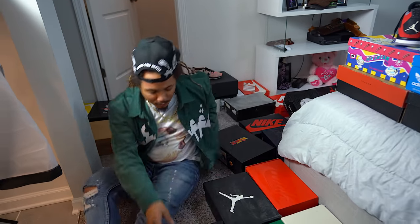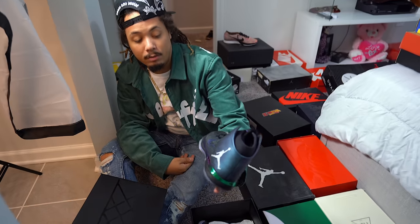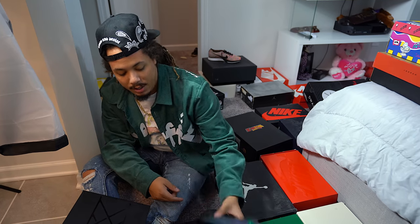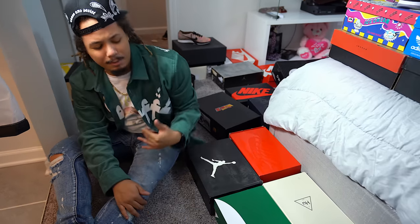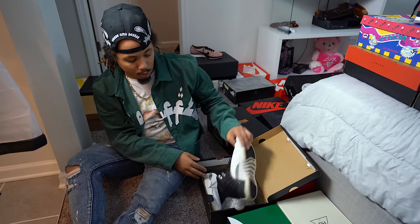Oh, we got here the Jordan 31 All-Star, New Orleans. This was the one we did in New Orleans, I think, the New Orleans joints, the All-Star joints. Actually, I was the one wearing the 31s, I think. Me and Bull did a blog thing with Jordan Brand, and they had us wear the 31s and the 6s.